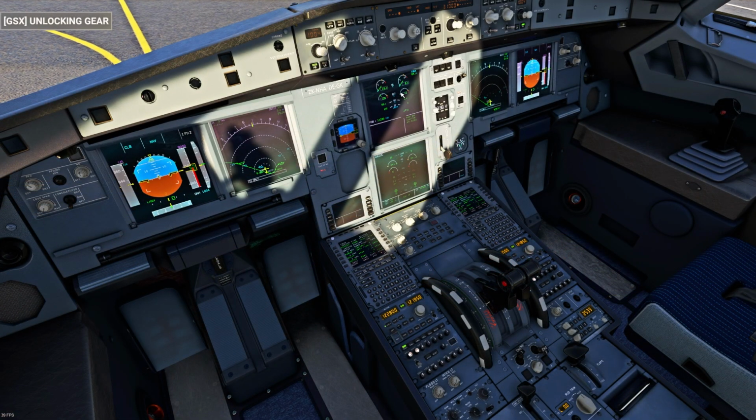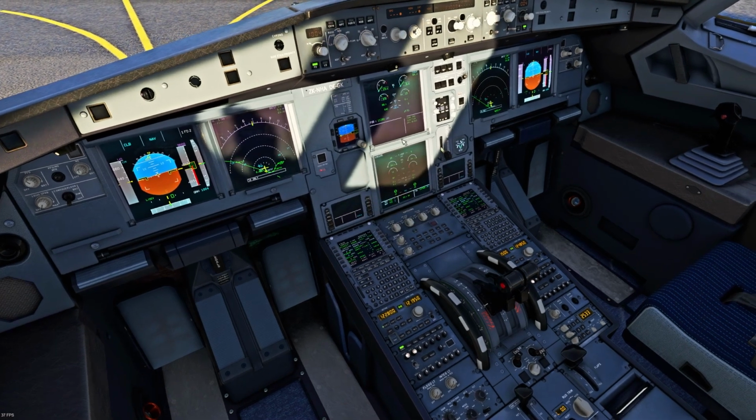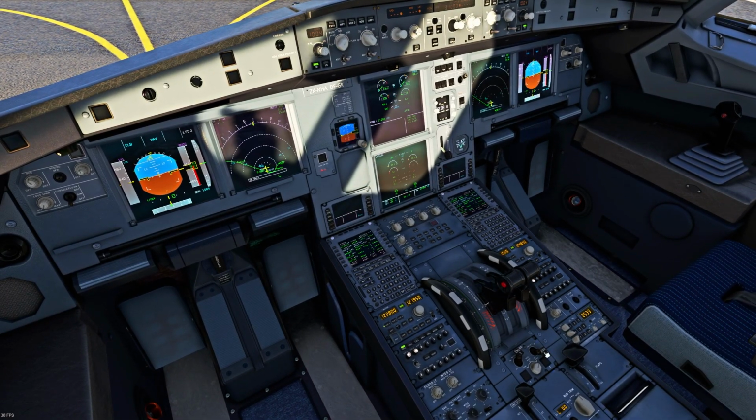All right, we have a good engine start on engine number 1. We'll go ahead and get engine number 2 started here. Flip the switch, and we're spooling up the right engine.